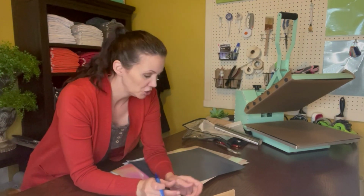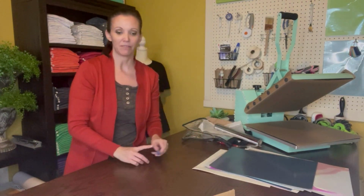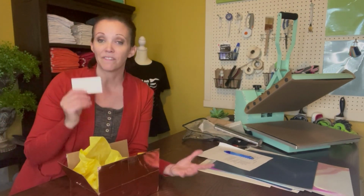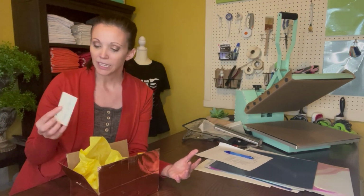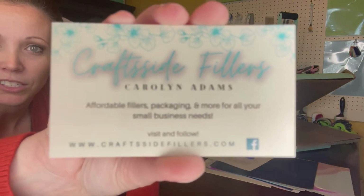Before we go, I did want to show you guys one last thing I got in the mail today. This is the second or third time I've ordered from this company, and I really like it, so I wanted to show it to you. So I found them on Facebook. They're called Craftsside Fillers. So look them up on Facebook. Here's her card, so you can kind of see.